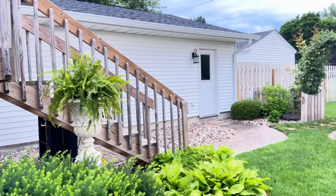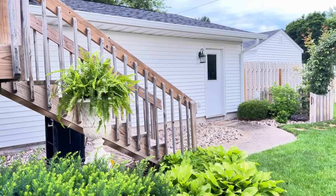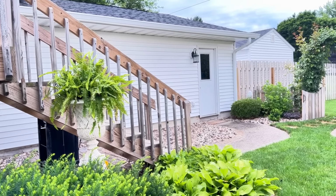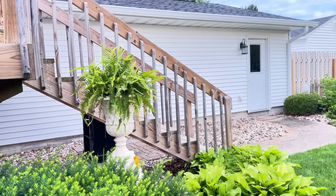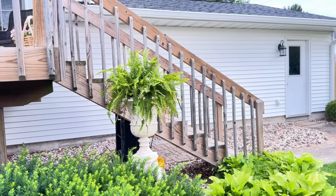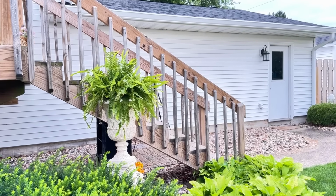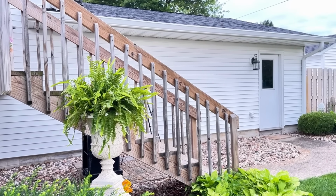The Boston fern in the urn set is doing really well. I was concerned it would get too much sun, because I did want to have the Boston fern there, but it gets morning sun and then shade, so it is liking it.